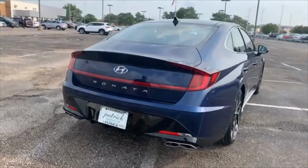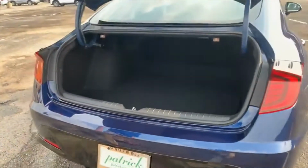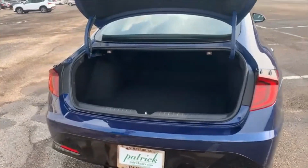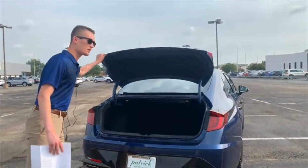Let's take a look at the trunk. What's pretty cool about the Sonata is you push right here and it opens up. Let's take it for a drive.